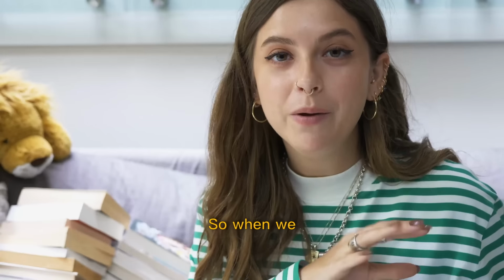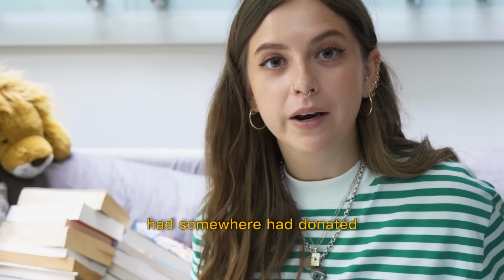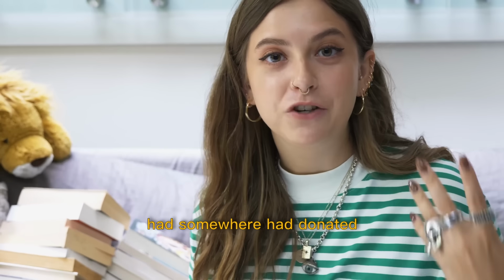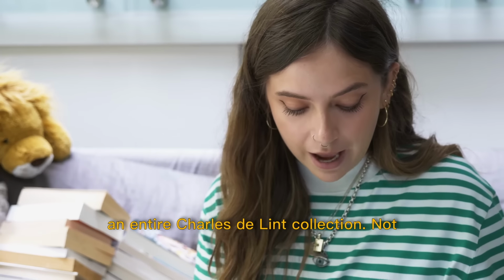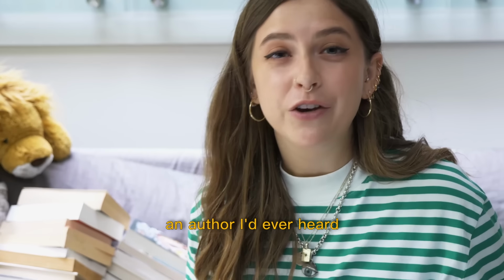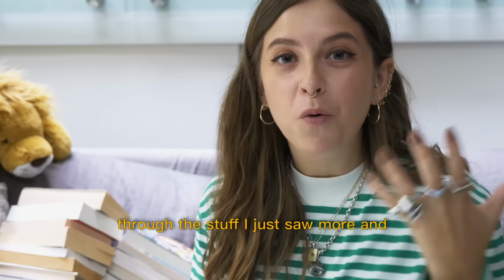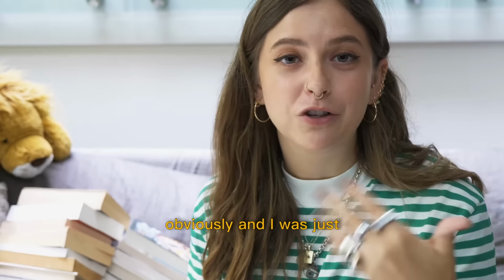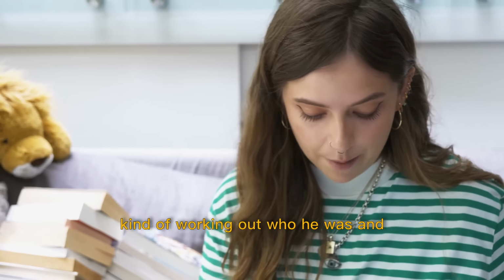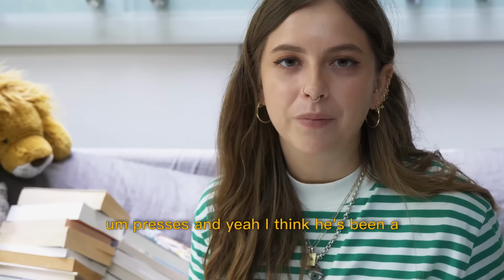We like it. So when we were in this Oxfam at Hay Festival, it was obvious that someone somewhere had donated an entire Charles de Lint collection. Not an author I'd ever heard of, but as I was looking through the stuff, I just saw more and more of his work, and I looked him up, obviously, and I was just kind of working out who he was, because I saw he'd been published under fantasy and sci-fi presses.